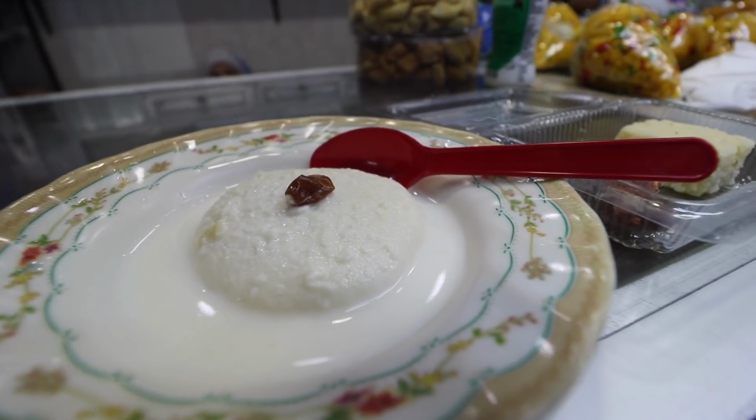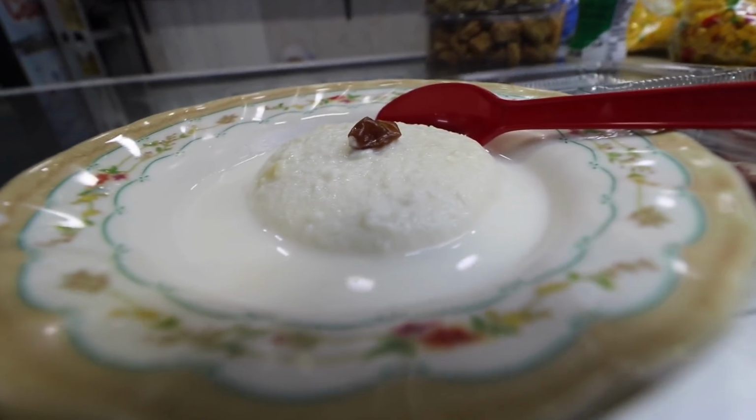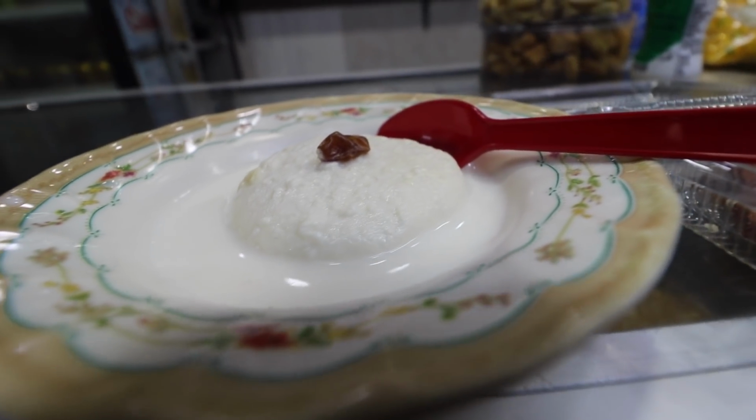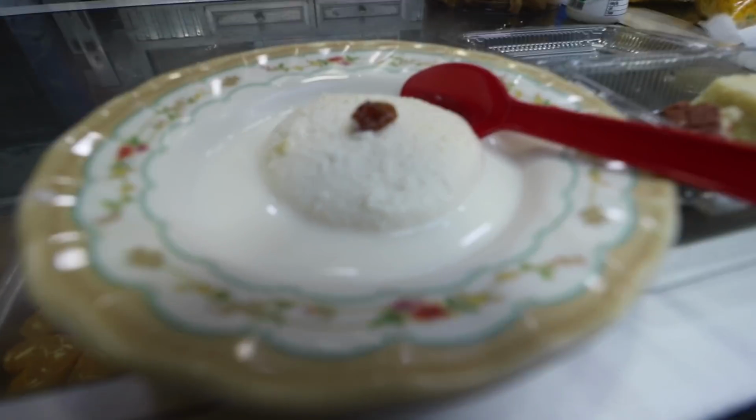Ras Malai. Malai must mean goat? Yes. Okay. That's Malai because Ras Malai because it has a liquid. I can't eat these as fast as they're bringing out new ones. We got Ras Malai right now, which is actually going to be a goat product.